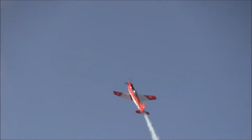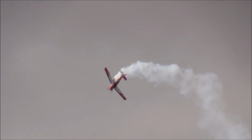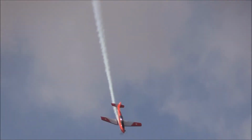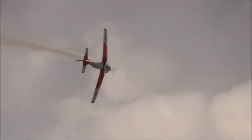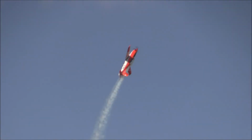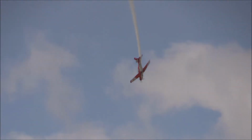The PC-7 is equipped with a Pratt and Whitney turbine, delivering 550 horsepower, maximum takeoff weight 1,900 kilos, maximum speed 500 kilometers per hour or 270 knots. The rate of climb is 10 meters per second or 2,400 feet per minute. And the service ceiling is 7,600 meters above sea level or 25,000 feet. The PC-7 was introduced in 1982 and is since then used as a basic training aircraft for future military pilots in the Swiss Air Force.